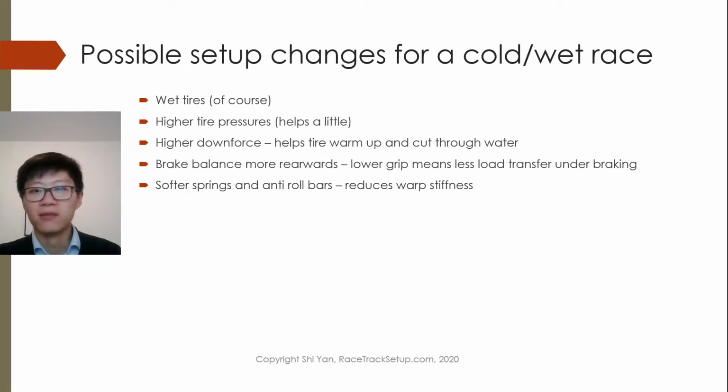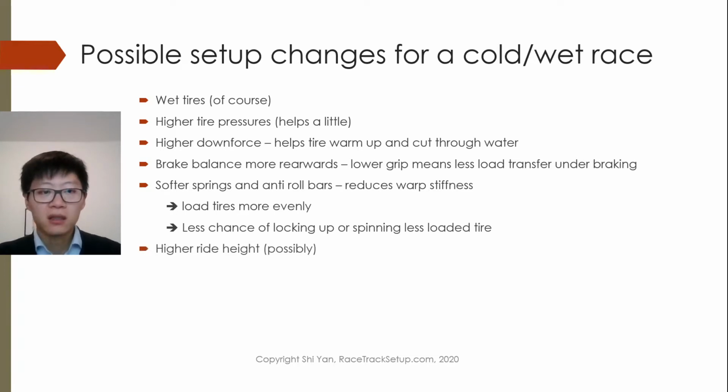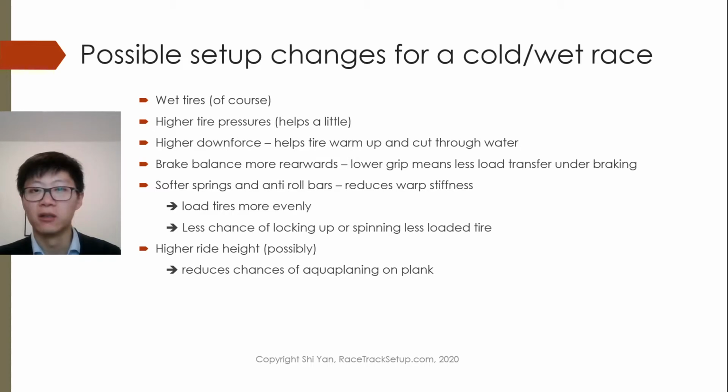But if it's really wet, then you want to load the tires more evenly, because that means there's less chance of a lockup or spinning up a less loaded tire. And finally, this is something that teams probably will not do, but possibly they could: increase the ride height, because that reduces chances of aquaplaning on the plank below the car.